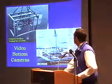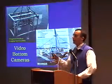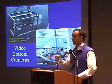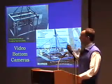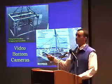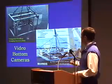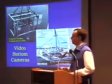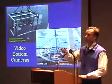Okay, next. Another option, and I'm kind of progressing forward both in simplicity of the operation and in cost. The subs are probably the most expensive, habitat's most expensive, then come subs, then ROVs, and now we move to another opportunity, which are these video bottom cameras. These are drift cameras. They're passive. They are tethered to the surface, but you don't fly them like an ROV.